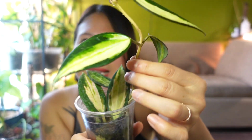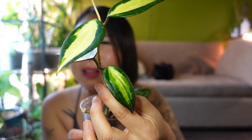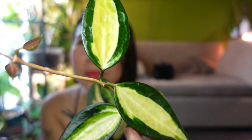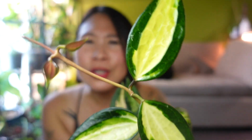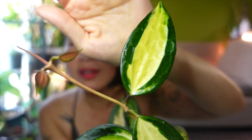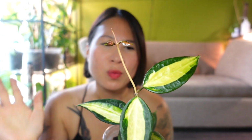And recently it's put out this vine, and every single leaf that it's put out has been so stunning. And now it has two more that it's working on. This leaf, actually, I'm contemplating maybe putting it under more intense light, but then it's growing new leaves, so I probably won't do that.